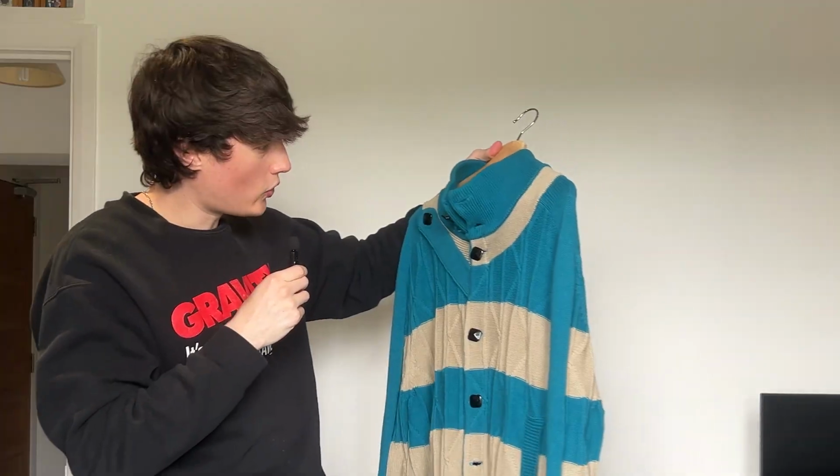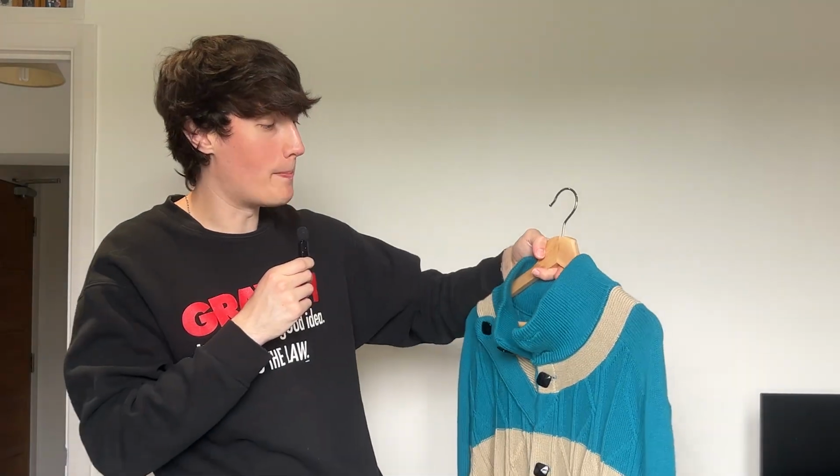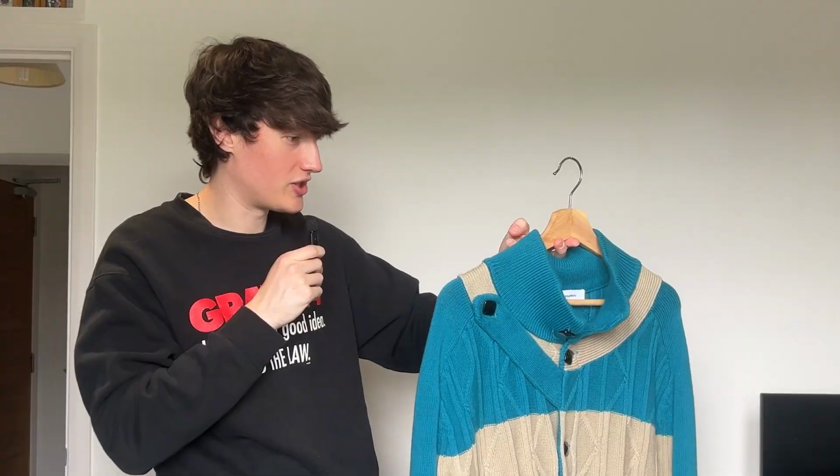second hand. Unfortunately, one of the buttons, if you can see there on the stand-up collar, has already come off, which is something that I need to get fixed, which I was a little disappointed with the quality of that, but I know Kiko is quite known for having rather poor buttons overall, so I guess it just comes with the brand, unfortunately.